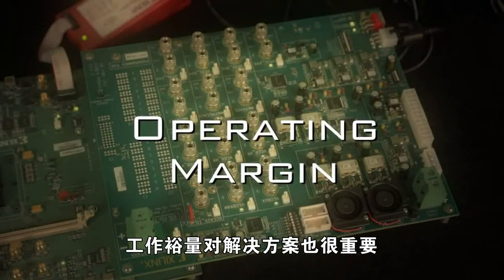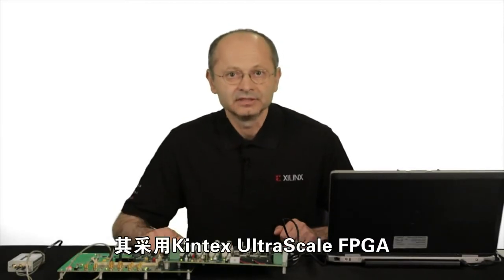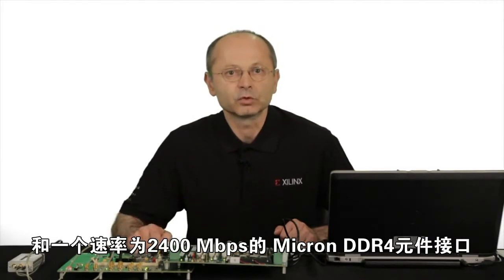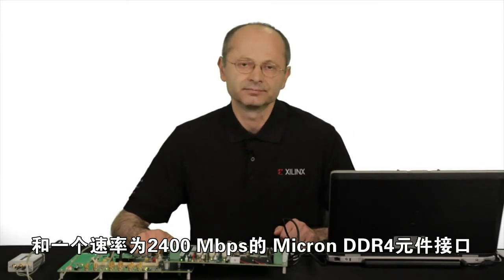Critical to the solution is the operating margin, which is required to ensure that voltage, process, and temperature variations are accounted for in your design. Here I have one of our memory verification and characterization boards featuring the UltraScale FPGA and a Micron DDR4 component interface rated at 2400 megabit per second.